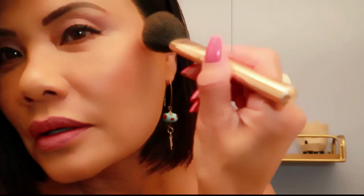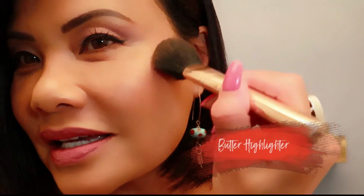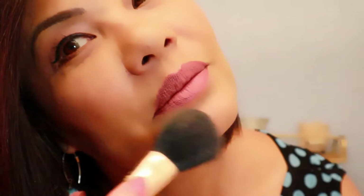Now I'm going to touch it up with the Whimsical. Have a look. See? It just gives a little bit of glam. Look at the light, it just bounces off of it really nicely. Pretty, isn't it?